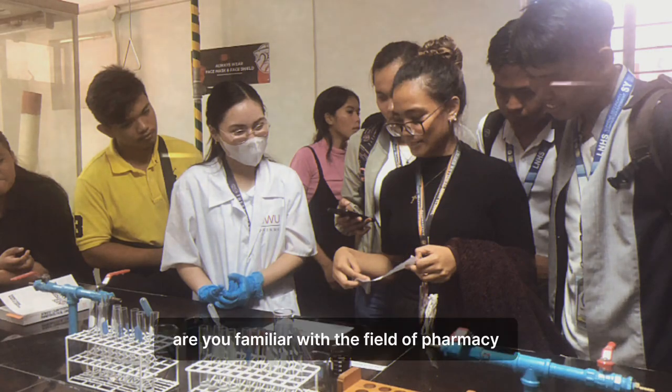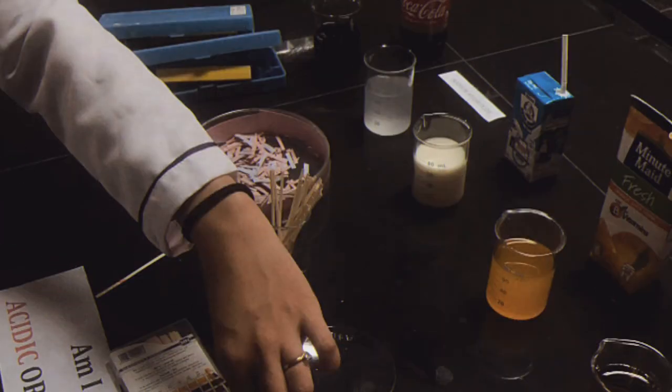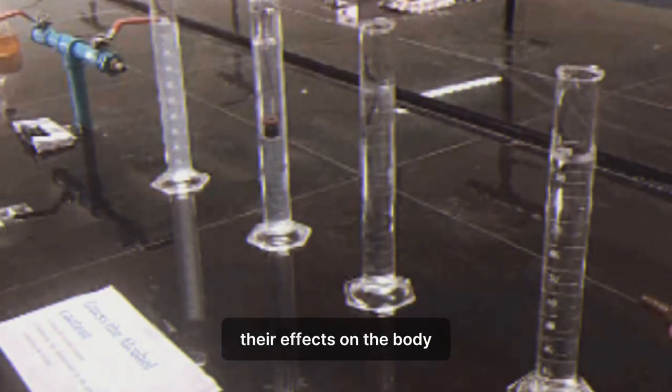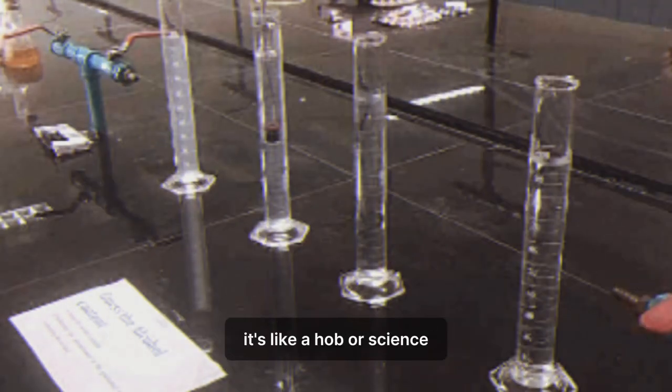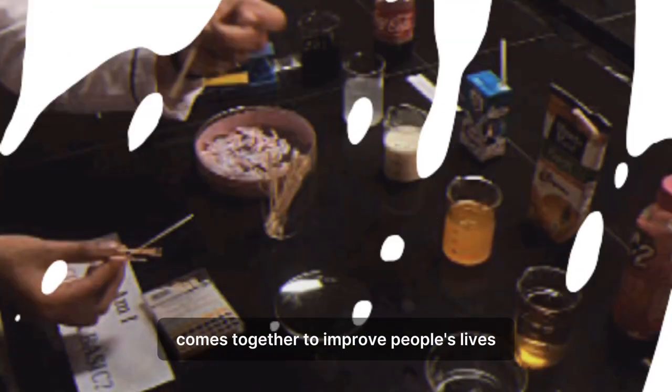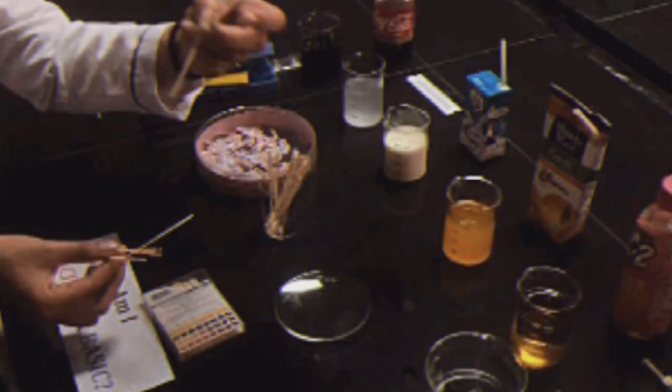Are you familiar with the field of pharmacy? Well, pharmacy is a fascinating field that involves the study of medication, their effects on the body, and how to ensure their safe and effective use. It's like a hub where science, healthcare, and compassion come together to improve people's lives.